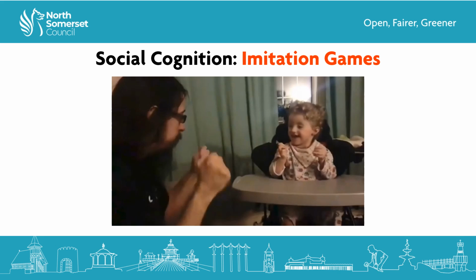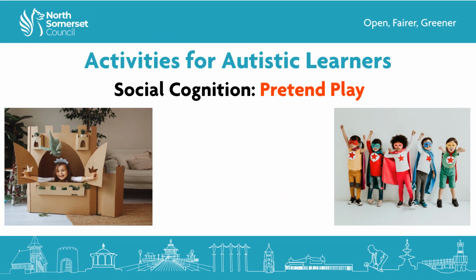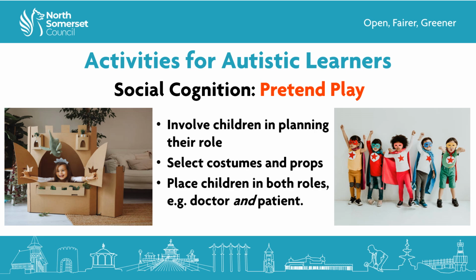Next, we have the example of pretend play, which can help students learn about rules and expectations during social interactions. When they use imaginary play, children develop rules to guide their actions in playing roles. It's useful when pretend play involves costumes and props, and especially helpful when children are allowed to play different roles in the same scenario, for example, both acting as the doctor and the patient.